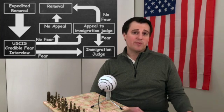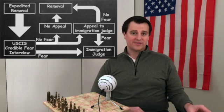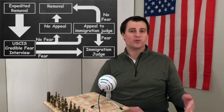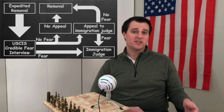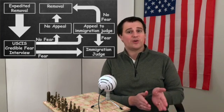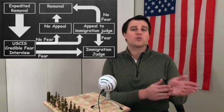So if the asylum officer decides that there is a significant possibility, in other words, there's a credible fear, then it goes before an immigration judge. If not, they can appeal to an immigration judge to determine if the judge thinks there's a credible fear, but if they don't do that, they're removed from the country.